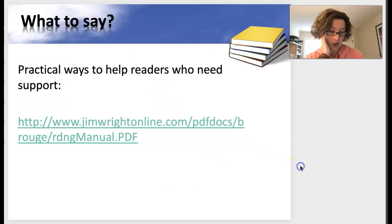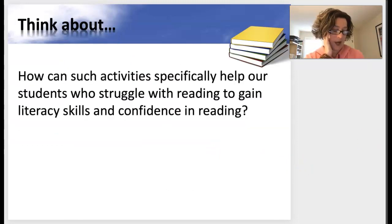Okay, so let's go down to our final thought here. I want you to think about this as you've had a chance to have a go with these joyful literacy strategies. How can such activities specifically help our students who struggle with reading to gain literacy skills and confidence in reading? Because that's ultimately what I want you to be able to do, to take these concepts, these ideas, and actually help those kids who need help with their reading in order to gain, as we know, vital literacy skills.